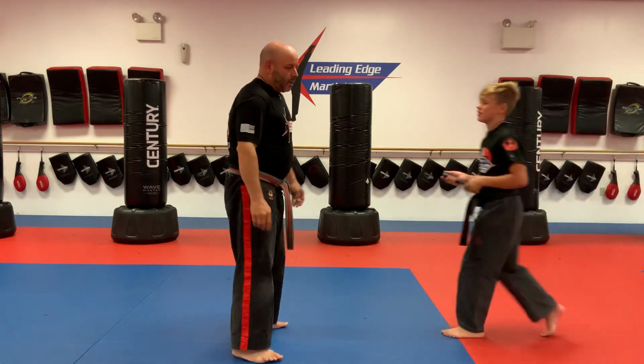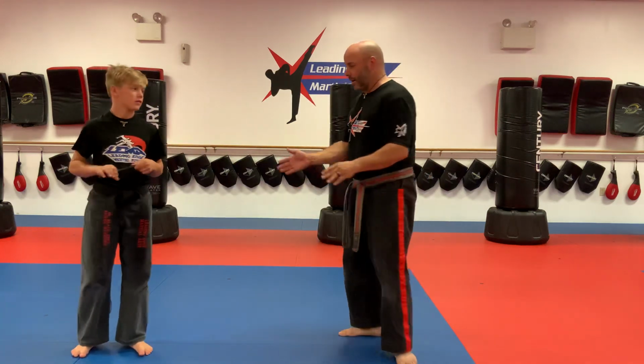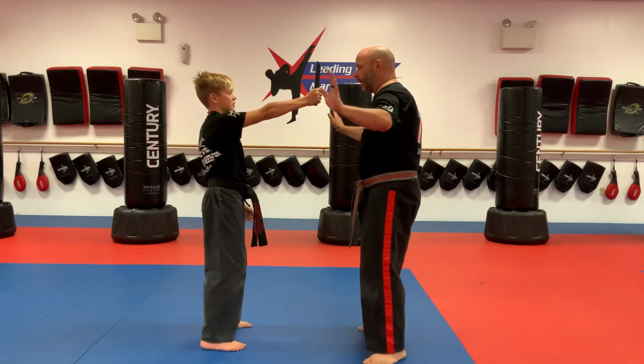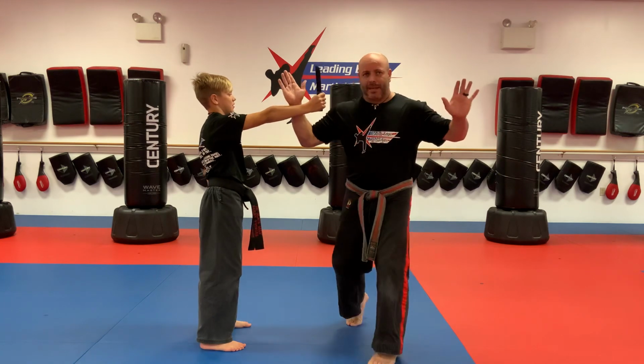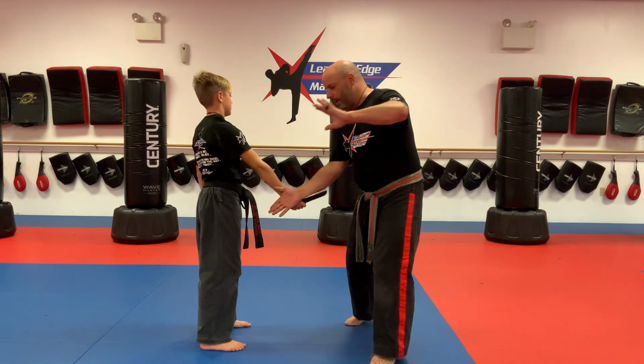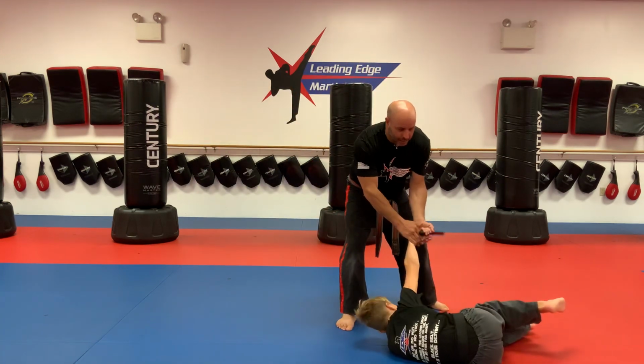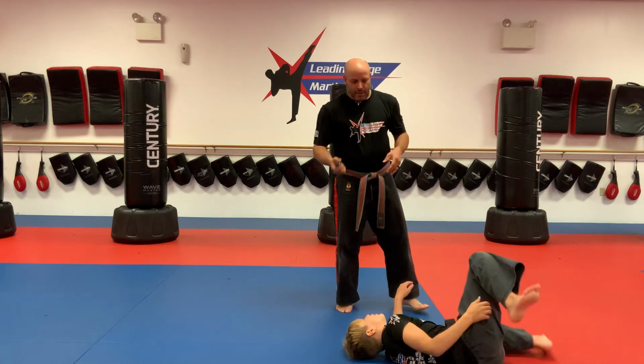Black belts. We're going to do a variation self-defense technique here. My hands are going to be up here like this. I'm going to pivot from the inside here and clear this weapon. I'm going to come in a circle underneath, right into a wrist lock and right into a takedown. Okay? Watch that again.